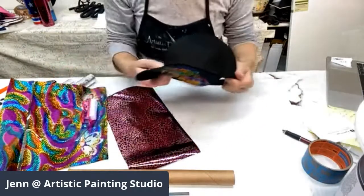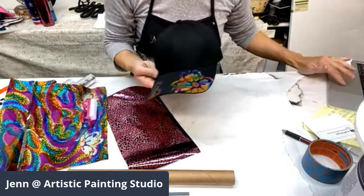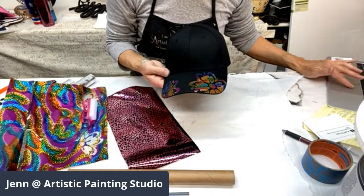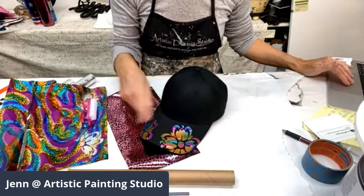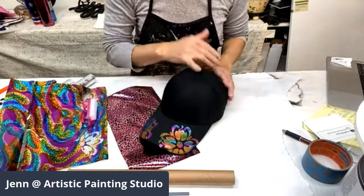Okay. So I'm going to look at, where are we at? Okay. Yeah. We have been on here for over an hour again. Yes. Black is really good for light colors.